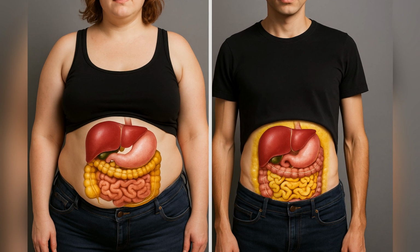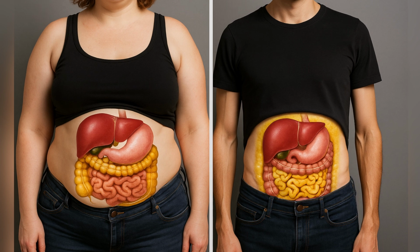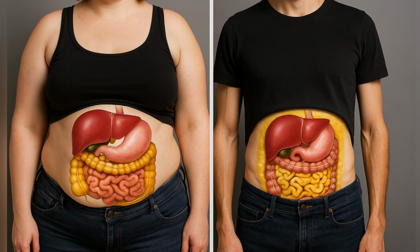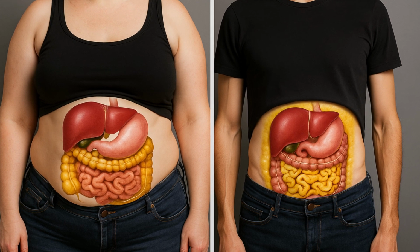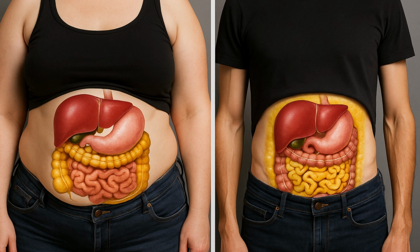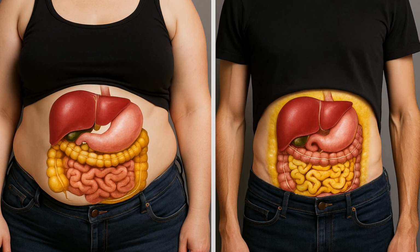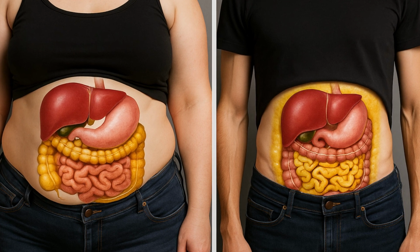The warning here is that most tools used in daily life, scales, BMI charts, clothing sizes, fail to capture these crucial distinctions. It's easy to assume that no weight change means no progress, when in fact the most important changes are happening under the surface. Even healthcare providers sometimes overemphasize body weight while missing more dangerous shifts in body composition.